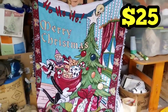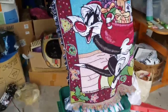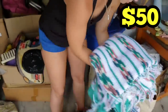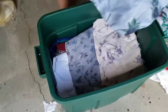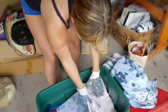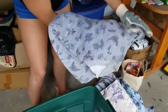That's actually worth something. Really? Yep. Oh, is that Sylvester? That's Sylvester. Fold it up real quick. You got an Afghan in there. This is handmade. That's beautiful. That's worth something. This is just a whole bunch of fabric. Fabric right now is worth a lot. Pants. Those are pajamas. These are jammies.